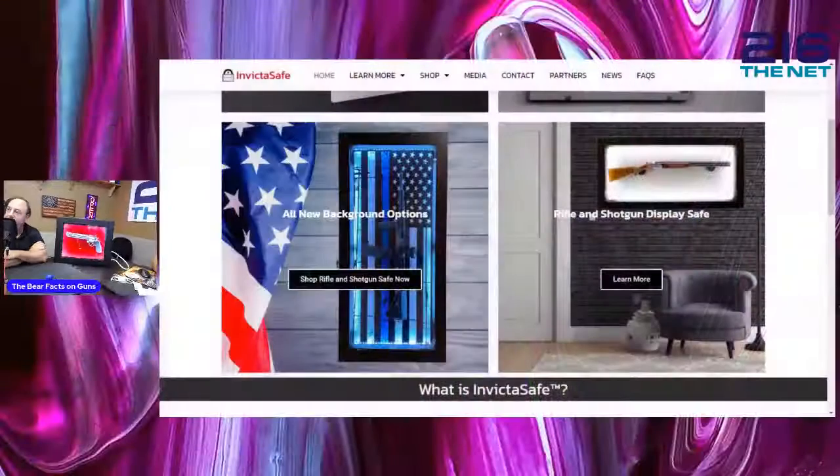And up on the screen is your website, Invictus Safe. A rifle and shotgun version. We've got pictures of the shotgun. It's really, really cool. The shotgun one looks like you're going into your great grandpa's house and he's just got it against the wall.